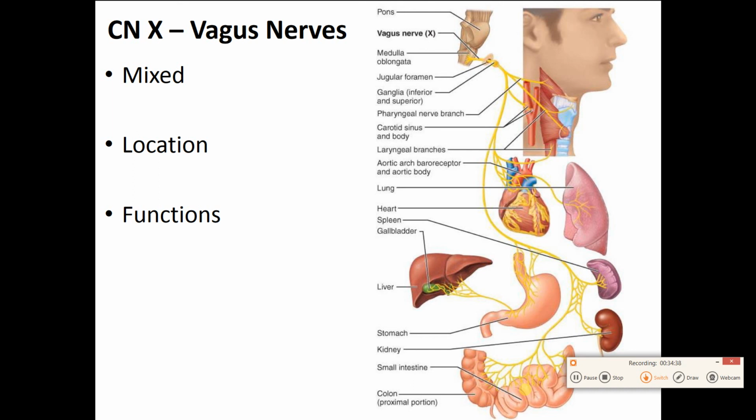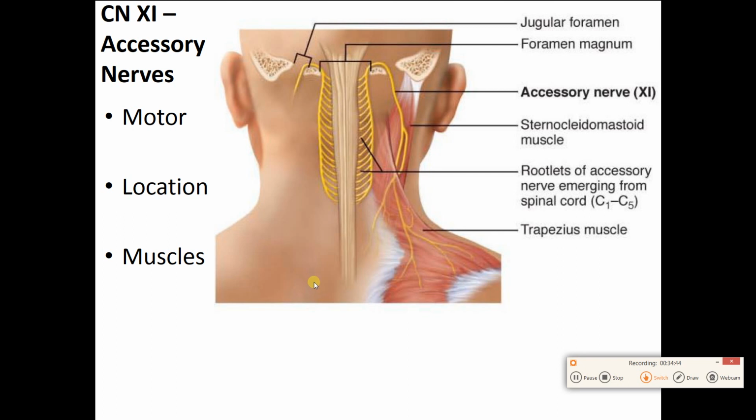All right, that, my friends, is it for the vagus. We got two more to do. We got the accessory nerve, number 11. Then we got to do number 12.